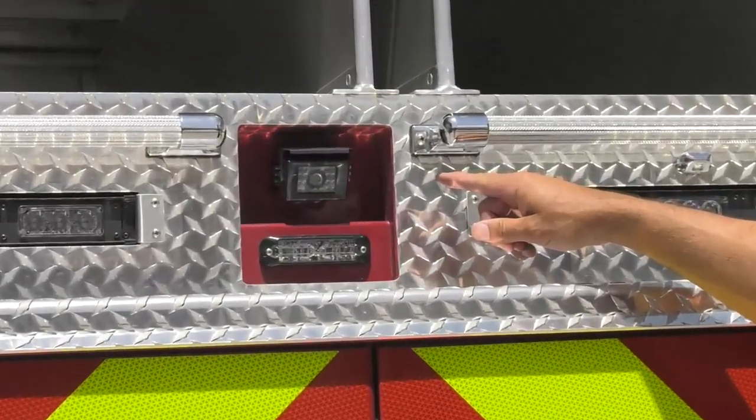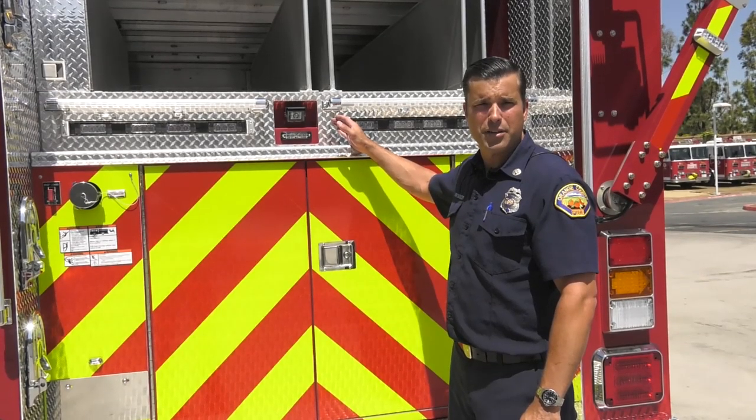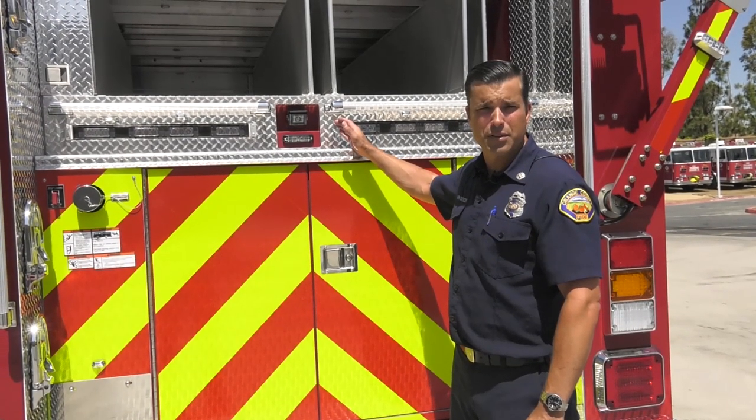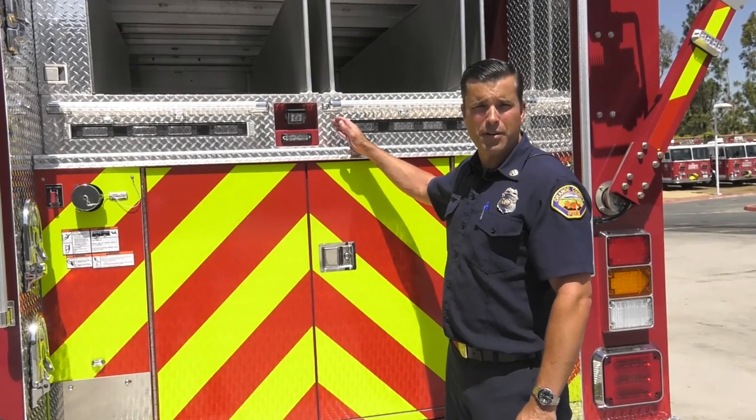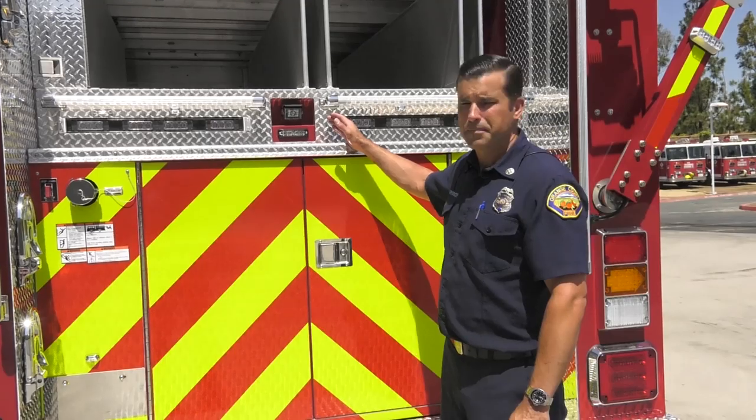We'll demonstrate that in just a second. You'll also notice on the back of the engine here, we have a camera which is set up to provide you a view of the rear of the apparatus as you're backing up. This will not take the place of using a backup person, but it will provide you an enhanced view on the monitor we'll show you when we go into the cab.